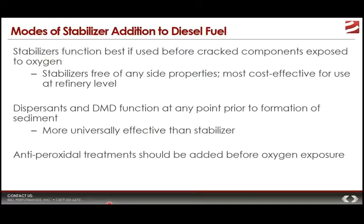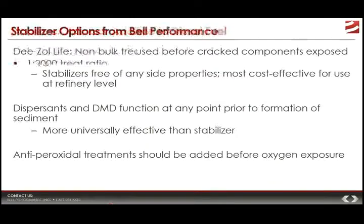You need to add those prior to the formation of sediment, so that when it does form, it will be able to keep those apart. Antiperoxidals, you need to add those at the beginning as well. So the big rule of thumb with stabilizers is that they must be added before the fuel has started to go bad. If you do that, then you will get exactly what you expect out of those stabilizers.